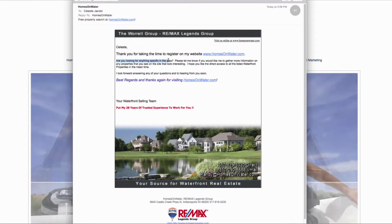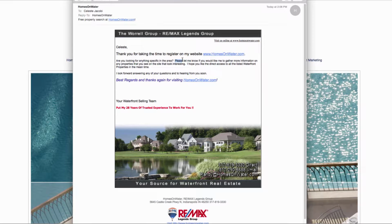and we can change it. They've been great to work with, and in this case, "your source for waterfront real estate," all those things can easily be changed. The drip campaign looks wonderful.